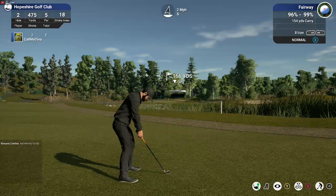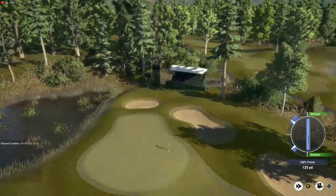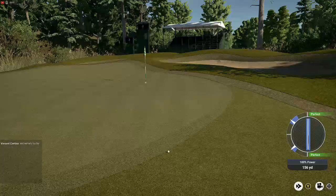Even flat surface. Perfect shot. Carry, carry, and hopefully get a little bit of a roll on the green. And no. Okay. Well, that's just too bad.